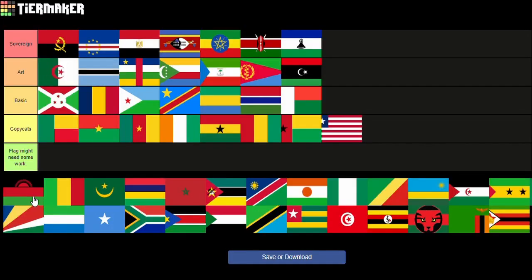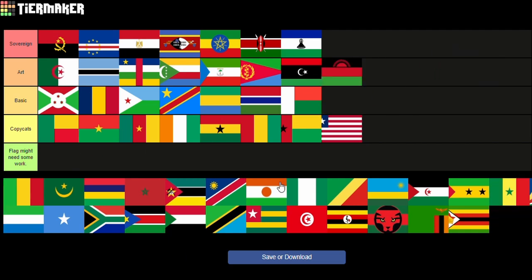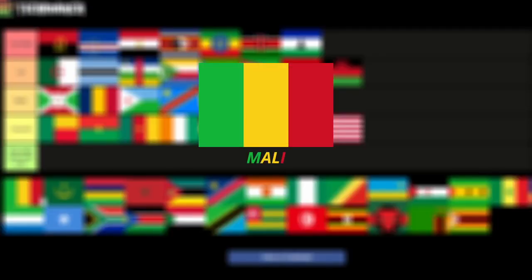And yeah, this is a flag I really like. Art tier all the way. Next up, Drapeau du Mali, or the flag of Mali, where we have another tricolor flag, this time of vertical stripes of green, yellow, and red, the Pan-Africanist movement colors, which is just ordered in reverse of the flag of Guinea.